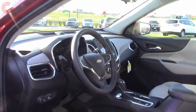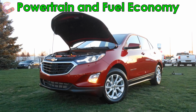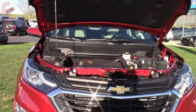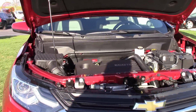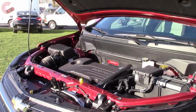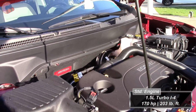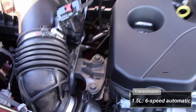Let's start out by looking at the all-new powertrains. The old Equinox wasn't exactly known for having state-of-the-art powertrain offerings, but for 2018 it did a complete 180 by offering 3 advanced setups. In a segment first, all 3 engines are turbocharged, and we have the base level engine, which is a 1.5-liter turbo 4-cylinder. It makes 170 horsepower and 203 pound-feet of torque, and is paired with a 6-speed automatic transmission. This is the only setup available right now at launch.